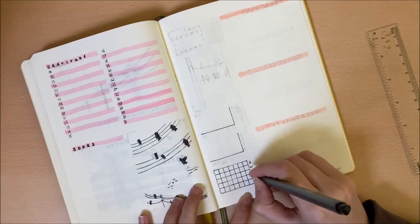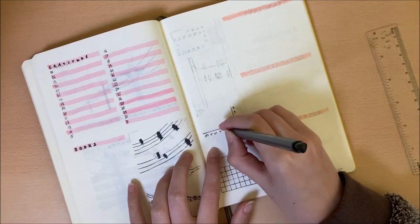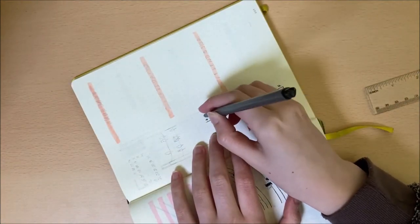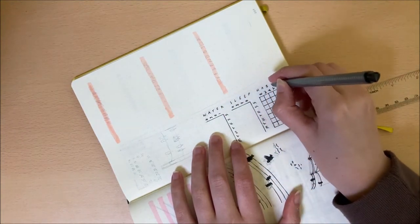Since I am working full-time now, I rarely have much to add to my bullet journal every day, so this month I decided to keep my weekly spreads to just one page and to include a sleep tracker, a water tracker, and my habits in each weekly spread.